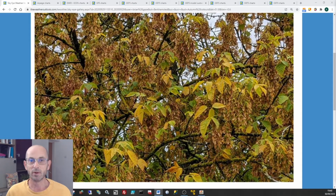September has been a mixed month and notably there were some big temperature contrasts. For example, on the 15th of the month I recorded 30 Celsius here in Berkhamsted, but only 9 days later the maximum temperature was 13.7 Celsius. It really did feel like we'd been fast forwarded from September straight into November.